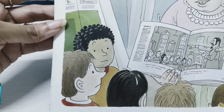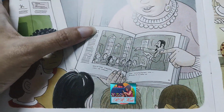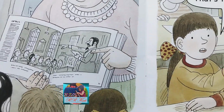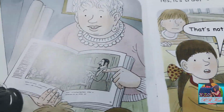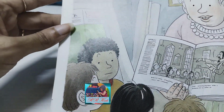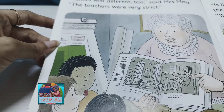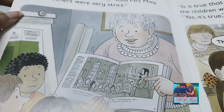If you see, Mrs. May is showing a picture or referring to a picture in the book. Let's find it out. What is she saying or what is she showing? School was different too, said Mrs. May. The teachers were very strict. Those times, Mrs. May said, the schools were different and the teachers were also very strict.